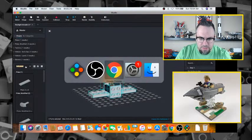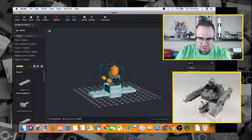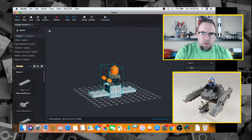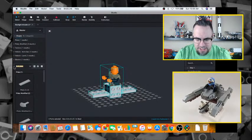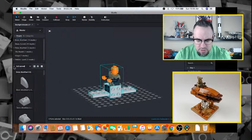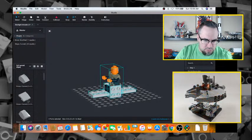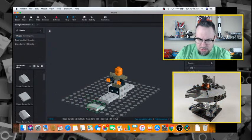Oops, that's not what I want. So this makes me think that there's going to be, not Technic bits, but, tell you what, it's going to at the very least be a 2x2 curved slope. Like this, maybe two of these.